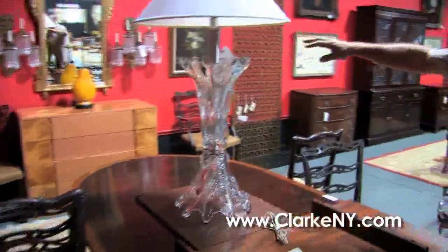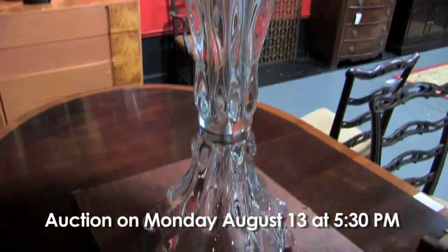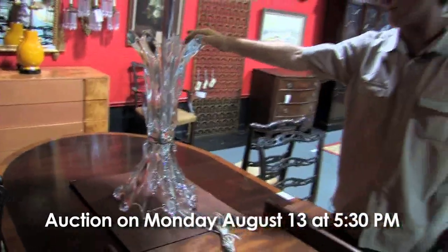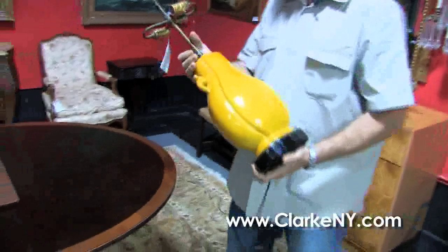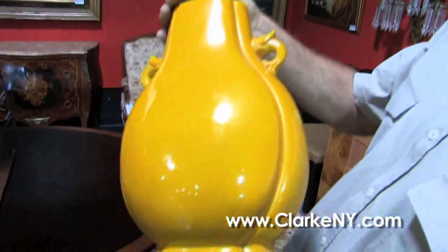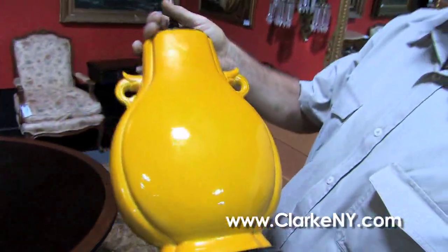And here, Steve, a pair of mid-century, we call them possibly Italian, but they could be Baccarat, they could be Val St. Lambert. They're a beautiful big pair of glass mid-century lamps. Here, a pair of yellow Chinese lamps. They may just be mid-century, mid-20th century decorator lamps, or they might be a little earlier. We haven't taken them apart.